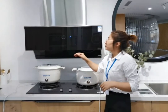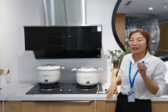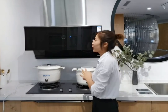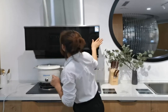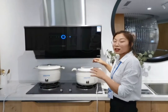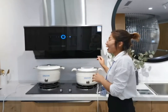And second, have you noticed here there is a small hand? This small hand means that we can control the range hood by hand wave. Let's try it. If we move our hand from left to right, the airflow rate, I mean the speed, will increase. Let's try it. Okay, I try it again. Now the speed is increased. And I try it again. Now it is in the highest mode, the highest speed. And if I wave my hand from right to left, the speed will be reduced. I try it again.